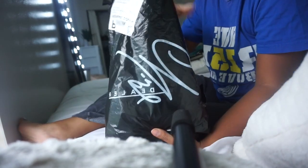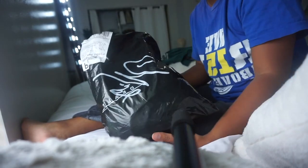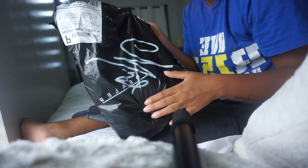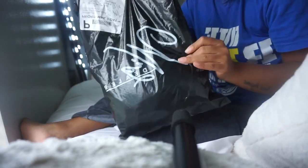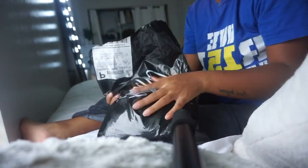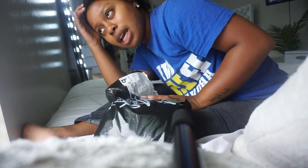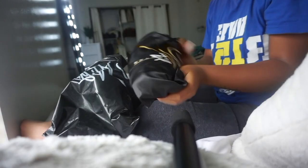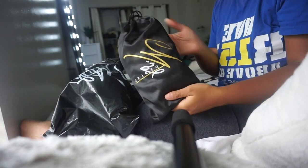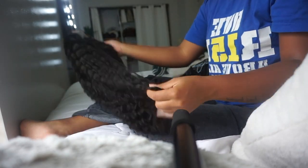First, I want to talk about this bag, this packaging. The company name is on it. The only people I've actually seen do this were probably Naked Wardrobe, J-Lux Label, and Pretty Little Thing. Ooh, I'm loving this bag. I love small compact things like this because it just makes sense. And this is the wig.